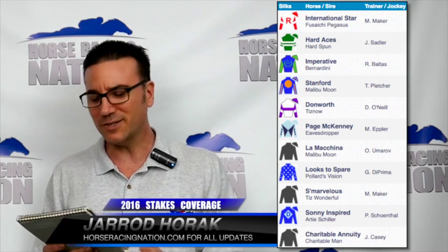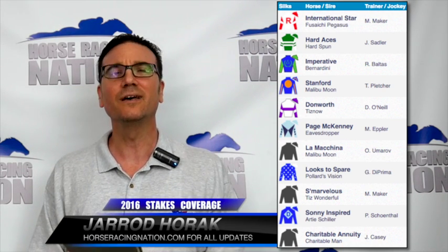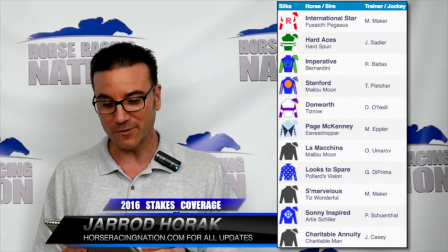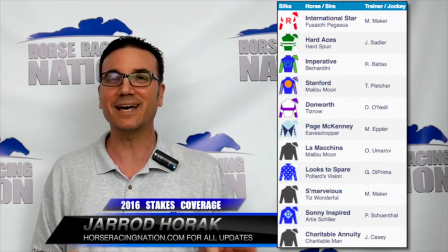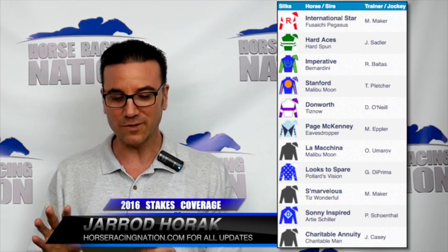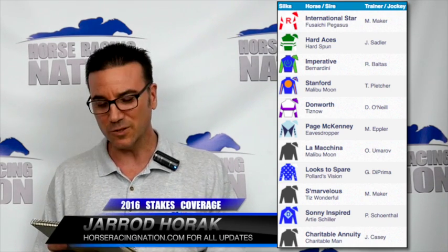He'll probably be pouncing from mid-pack, and he should offer a bit of value. If you look at the odds in his last string of races, he's typically bet pretty heavy, but in here, with those horses coming from California, you have horses like International Star and Stanford, horses from big, well-known barns like Todd Pletcher, Mike Maker. You're going to see some of these horses, and Doug O'Neill, obviously, take money, and I think Paige McKenney could at least go off at hopefully 6-1 or better.